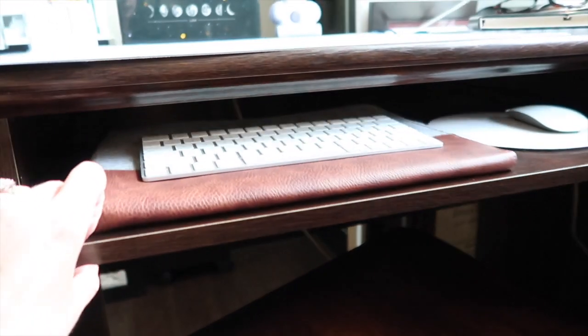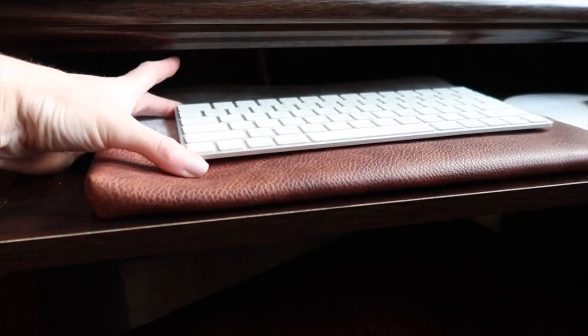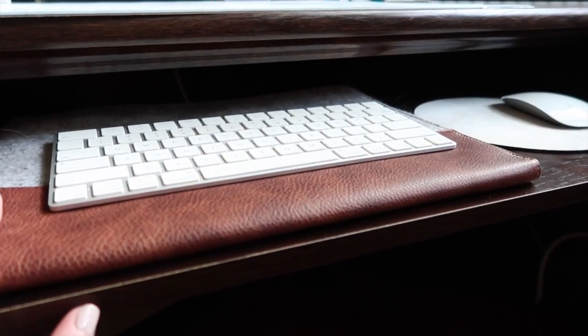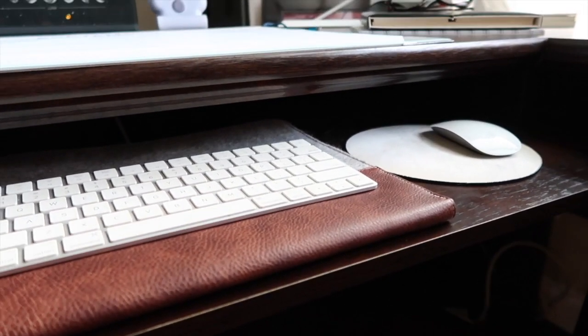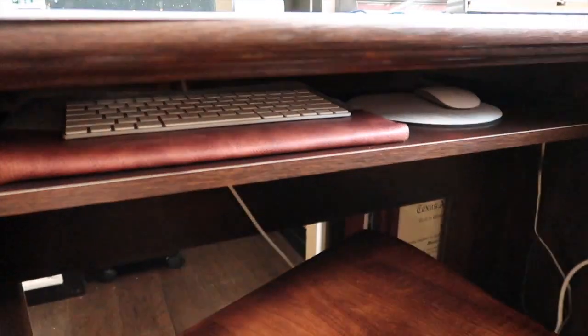And then I really like this feature on the desk, because this pulls out. I like that I can kind of hide the keyboard and the mouse, because they're not very aesthetically pleasing. I just feel like they're always in the way, because I'm usually writing and stuff like that up on the actual desk. So this is nice that it has this feature.